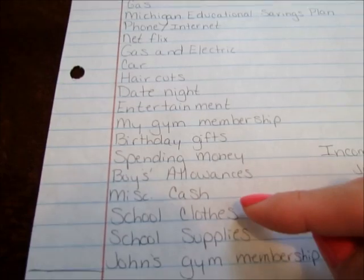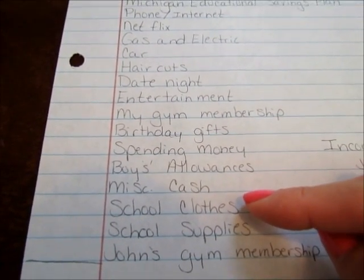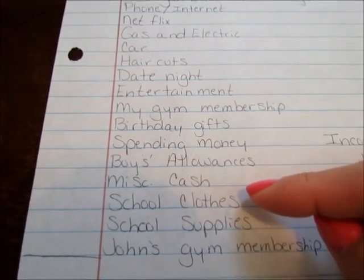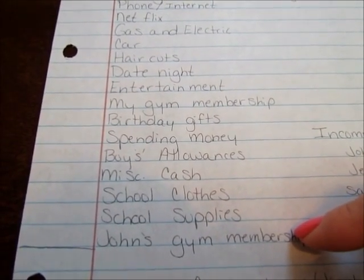Now you'll see a couple extra things. This is for the month of August, and we took money out of our savings account that was set aside for school clothes, school supplies, and John's gym membership, which he pays once a year.